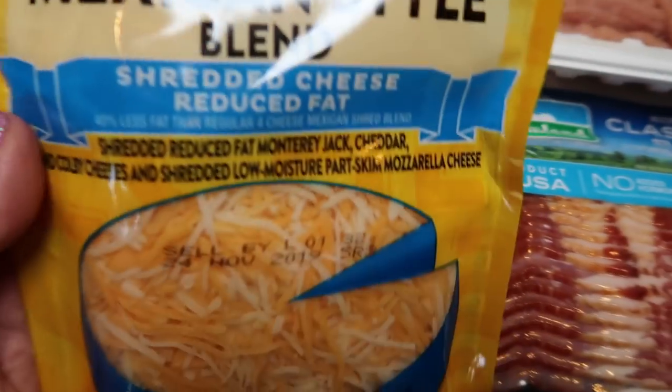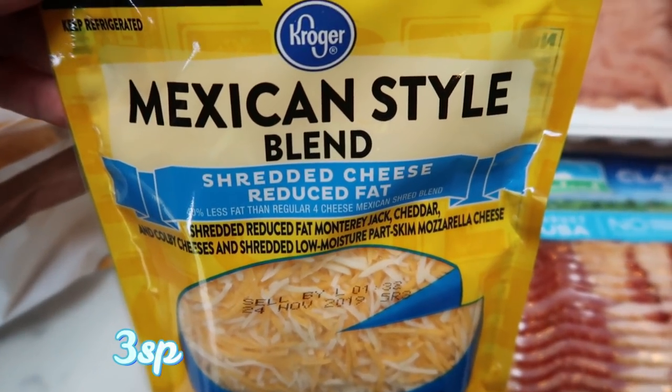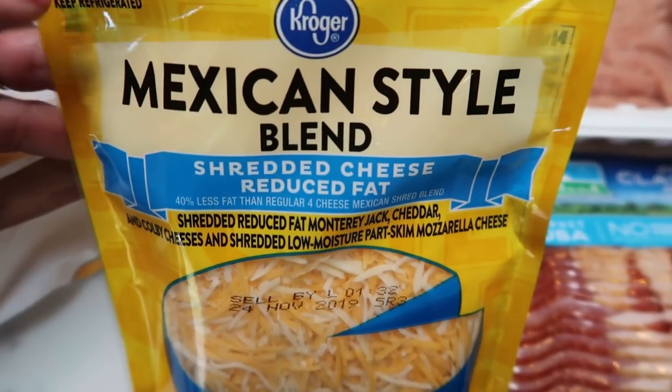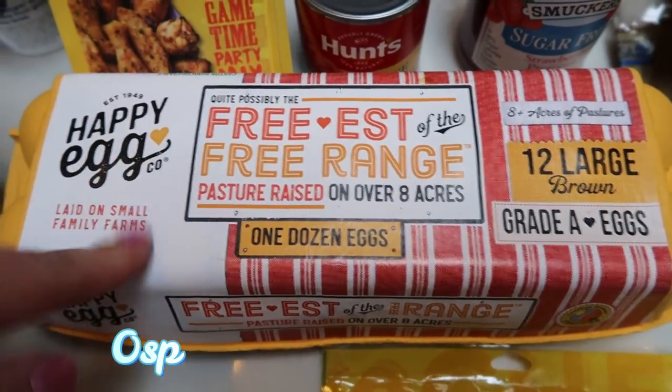Light shredded cheese. Fred Meyer had this on sale for 99 cents a package, so I went ahead and picked one up. Even though we have quite a bit, I wanted to stock up because 99 cents is a fantastic deal. I also grabbed another pack of my Happy Eggs, which you know are my very, very favorite eggs.